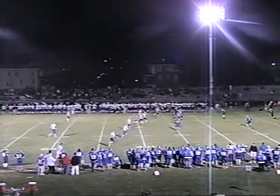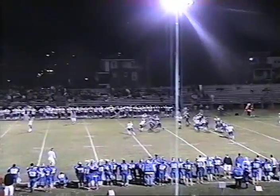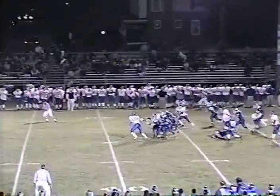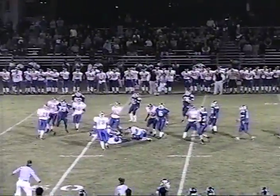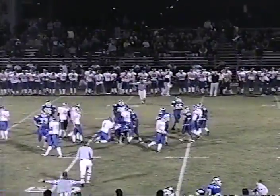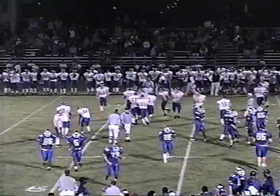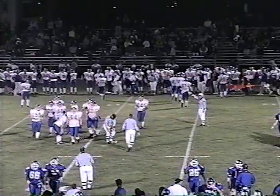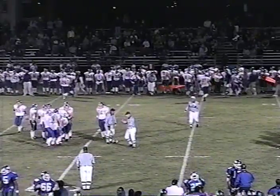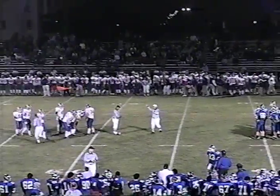End over end, picked up by Baker. Baker at the 20, the 25, the 30, the 35, 40. Reverses his field, and he's brought down on a beautiful run by number 1, Brad Baker. Excellent return, giving the Eagles fine field position at their own 49-yard line. Excellent run back.